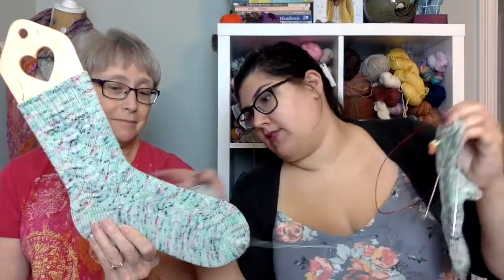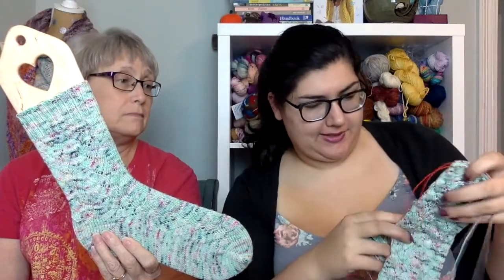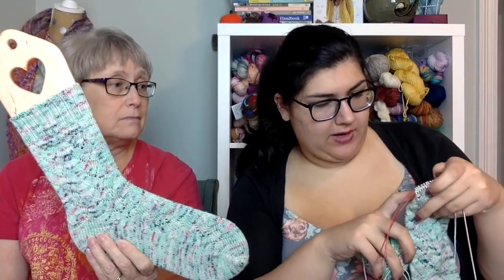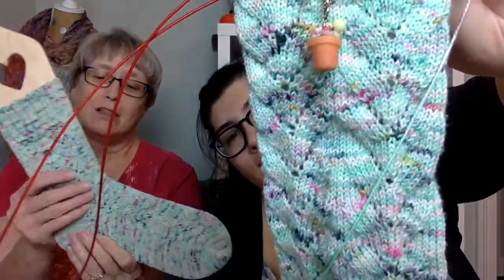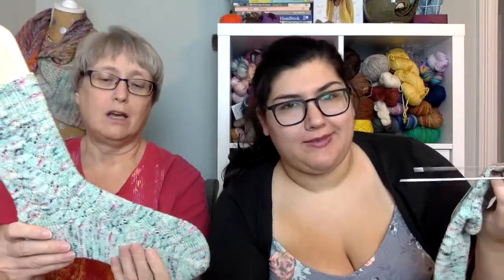I think, let's see, 2, 3, 4, 5, 6, 7 repeats. And I've got 2, 3, 4, 5, 6. I just started the 6th repeat. So I'm getting really close. This is one of your favorite patterns. This is my fourth or fifth pair of socks in this pattern, yeah. You really love it, and it's such a fun pattern. It makes a beautiful pair of socks.